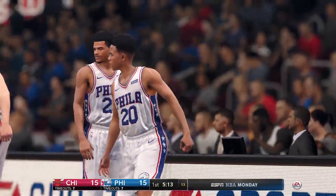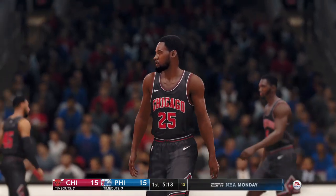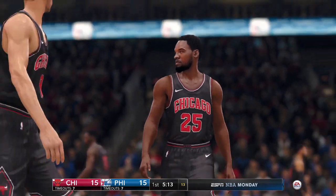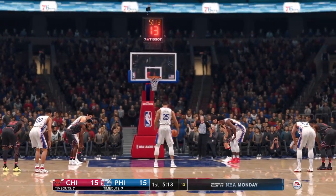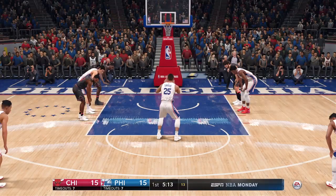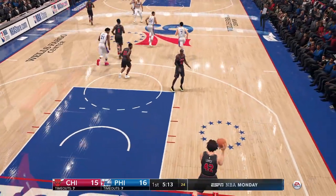Oops, missed the first one. Substitutions, Philadelphia. Get your hands up. Here we go. Good bounce back, hitting the second free throw. He's 1 for 2.